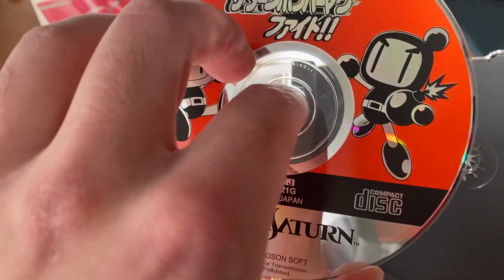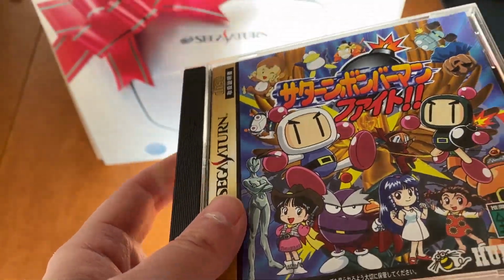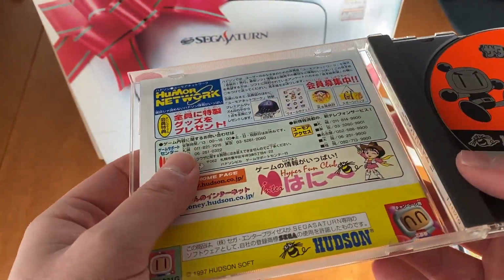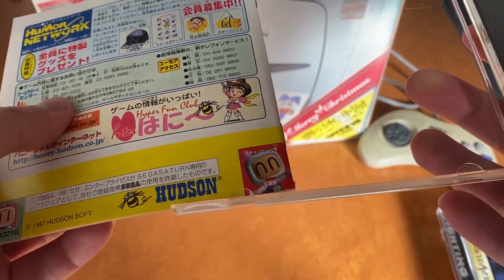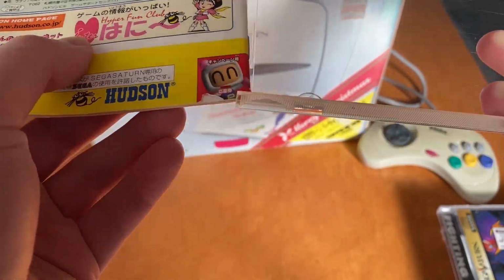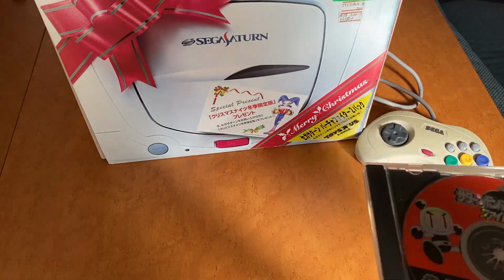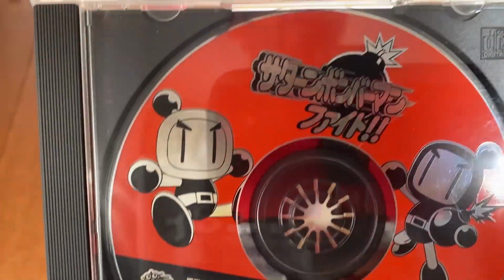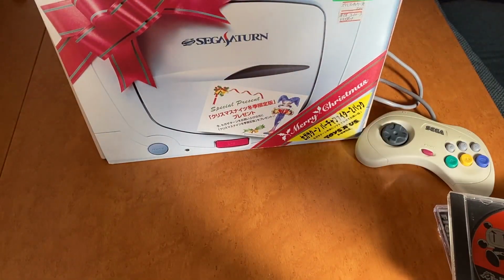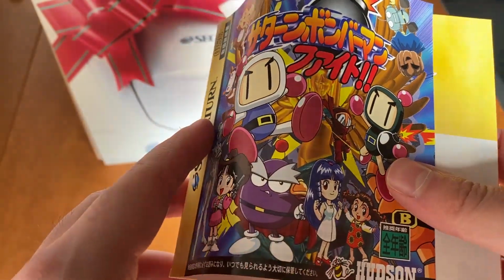And I was like, what's the deal? Because I had seen reviews of Saturn Bomberman, and it looks like a traditional 2D Bomberman game. This game's 2.5D. You can jump and throw bombs, and it's a little 3D arena. It almost feels like a prototype for Bomberman 64 or something. And then I looked closer at it, and I realized this says Saturn Bomberman Fight. I didn't realize that that was its own separate game. So this is a spin-off Bomberman game.